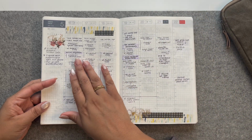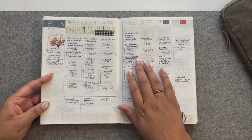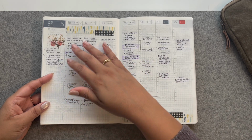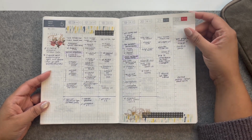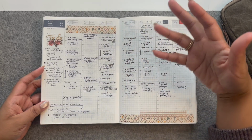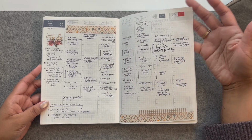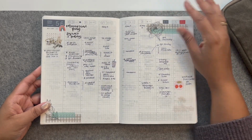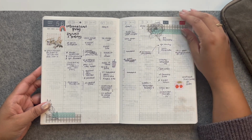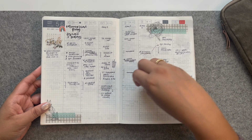I like putting in stuff that I know is happening and then sort of record keeping throughout the day and at the end of the day what's actually happened. And if appointments get canceled, they get canceled and I'll cross them out, or I can get a box sticker that fits them. But I don't worry too much about this being perfect.